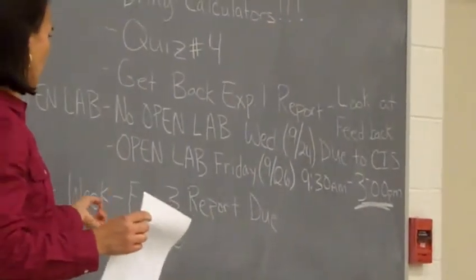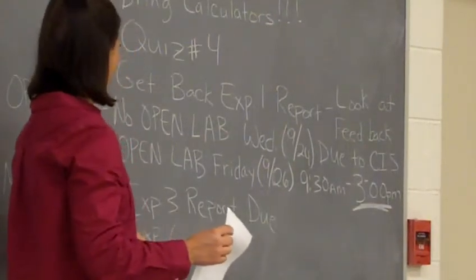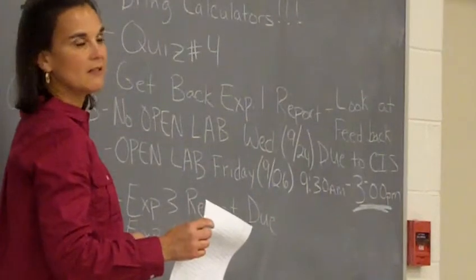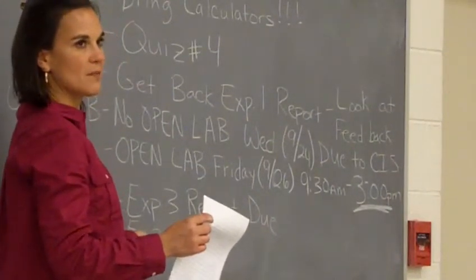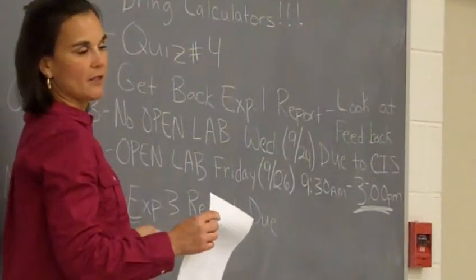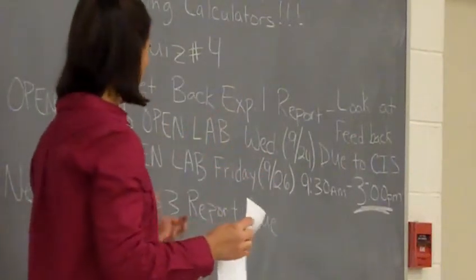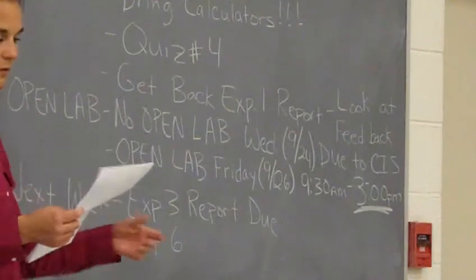Next week, like I said, your experiment 3 report is going to be due, and the experiment we're going to be doing is experiment 6. On your syllabus, it talks about experiment 5 and experiment 6. The actual doing is experiment 6, and we'll talk about how experiment 5 comes into play next week. So if you're trying to prepare ahead before lab lecture next week, the actual doing comes from experiment 6.